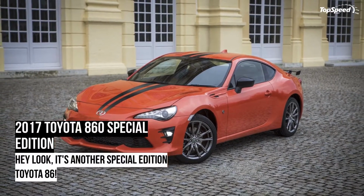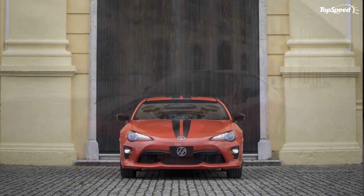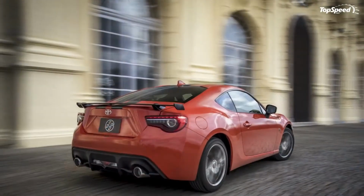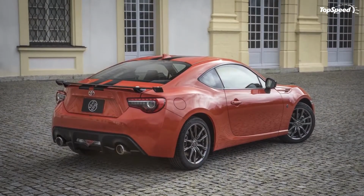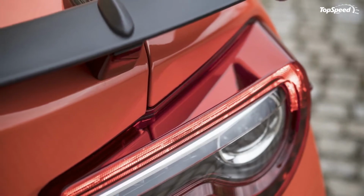The 2017 Toyota 860 Special Edition. Ever since it arrived in 2012, the Toyota 86 has always been the sports car that had enough, but still left a lot of people wanting more. It's the equivalent of a solid basketball team that's one player away from being a true contender.